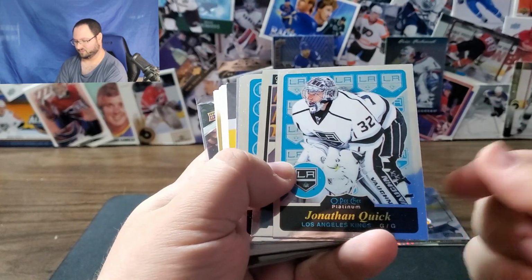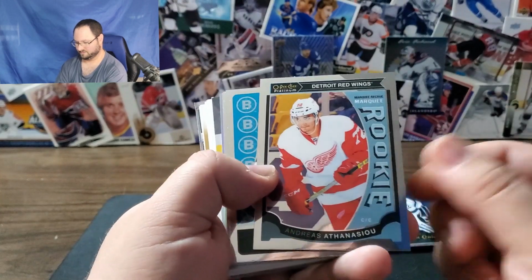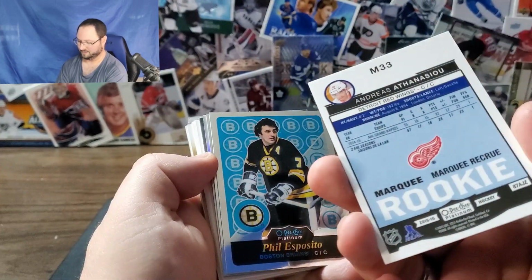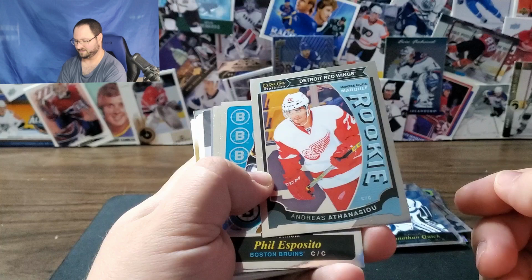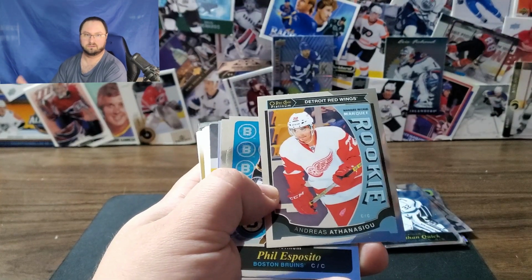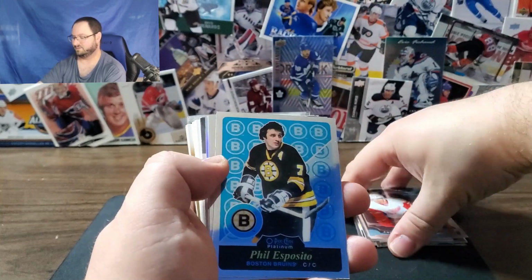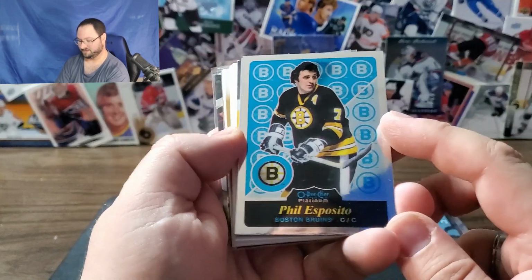So we got some more retro here. Oh boy, I got so many of these from 15, 16. And it makes a lot of sense because, of course, 15, 16, you know, rookie card year of McDavid. So a lot of that stuff was torn into.